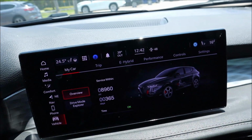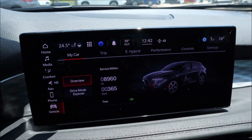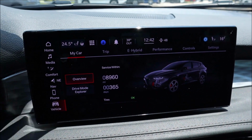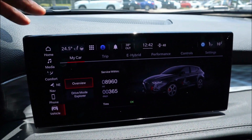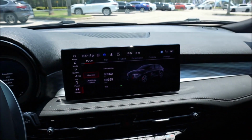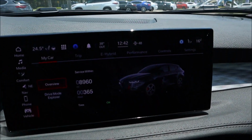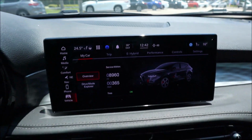I mean, NFT technology, it's so intuitive. This is going to be a little bit of a learning curve if anybody hasn't driven any FCA vehicles or Stellantis vehicles since 2021. So many new Alfa Romeo drivers, coming from an old Alfa Romeo, might struggle with that a little bit, but it's not too bad. I'll say it that way.